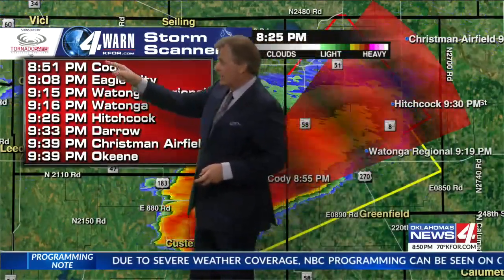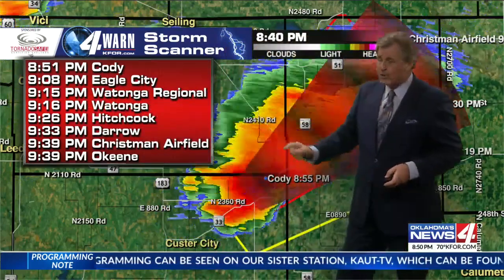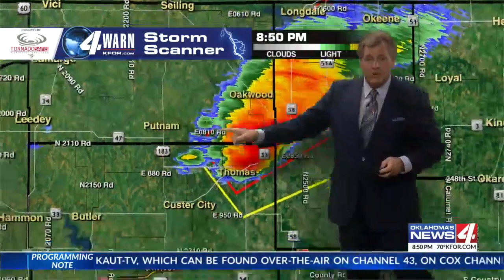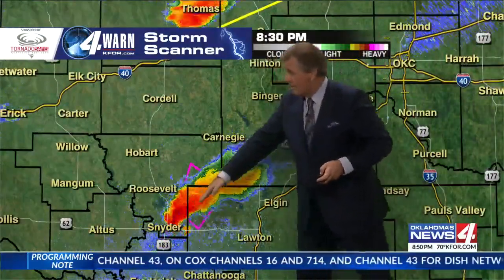So there's your time of arrival there. The Roman Nose area would be about 9:15 or so. For Roman Nose, the north and west side of Watonga is where that's tracking. So that is a new tornado warning there. This storm continues to move to the northeast.